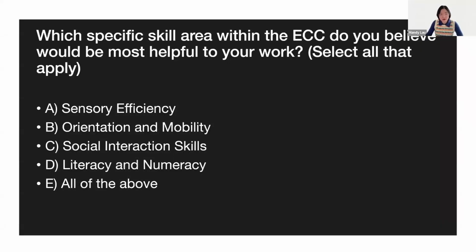And here comes, is this our last poll question or second last? So this is our last poll question. So this is poll question number 3. This question I'm going to launch right now and read it as I launch it. So which specific skill area within the ECCs do you believe would be most helpful to your work? Select all that apply. So sensory efficiency, orientation and mobility, social interaction skills, literacy and numeracy, or all of the above. And we'll give them about a minute to answer, and then I will share the results with you.